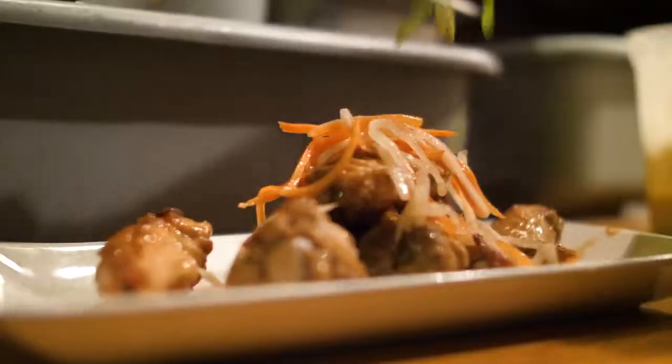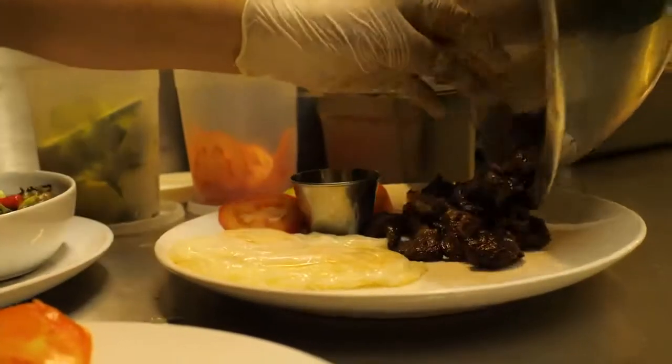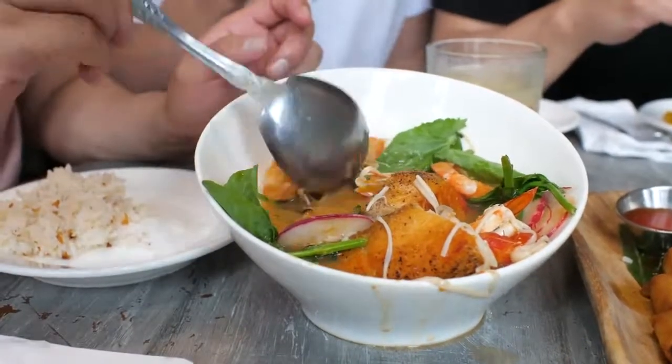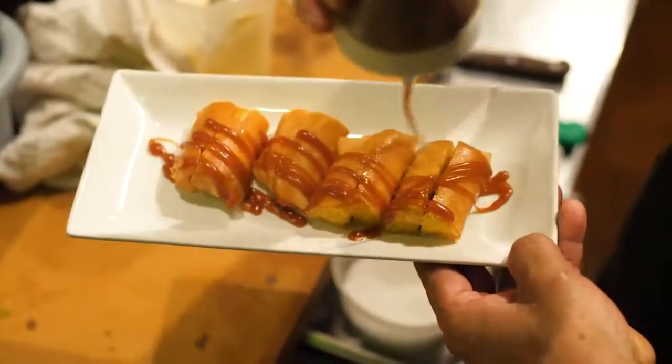It's crazy. I really like the adobo at Kuma Inn, and that and the tapsilog, which was the very simple breakfast. The sinigang from Maharlika. And I love turon, the fried wrapped plantain. That was amazing. Thank you everybody for watching that Filipino crawl through the East Village.